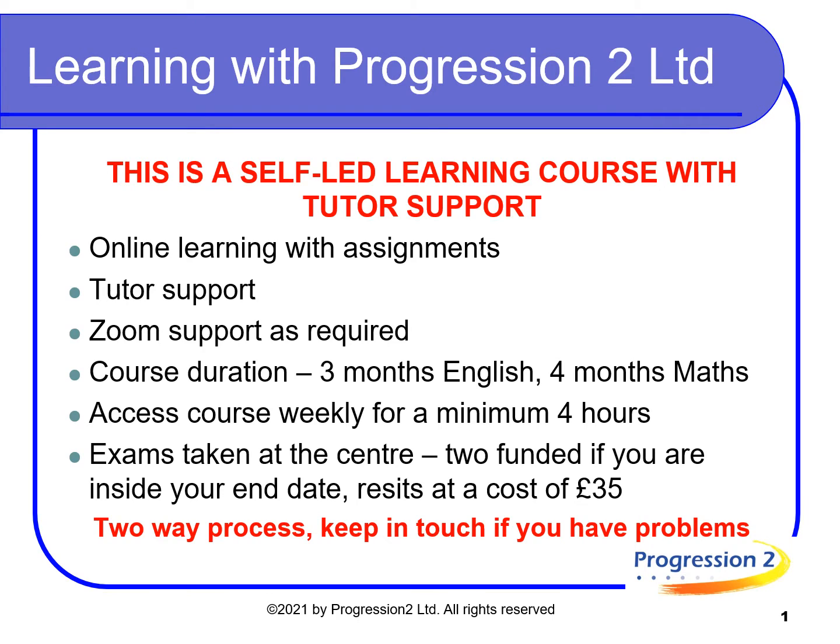the learning going. Exams are currently taken in the centre, but we are looking into remote exams for people with very good IT skills. Currently, each exam includes one exam and one resit if you are inside your completion date. Resits outside of your exam completion date will be charged at £35 each. Please stay in touch with your tutors and respond to any communications they send you as soon as possible. It is a two-way process and we need to know if you are having problems.